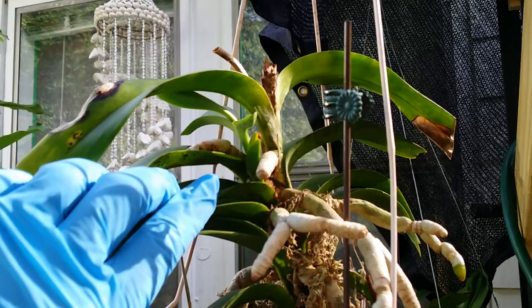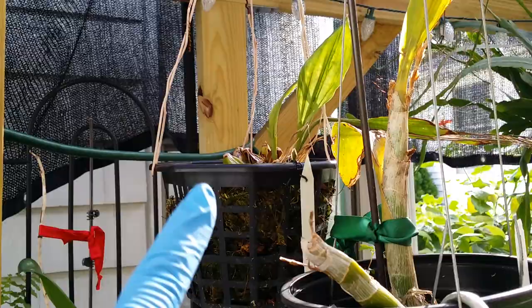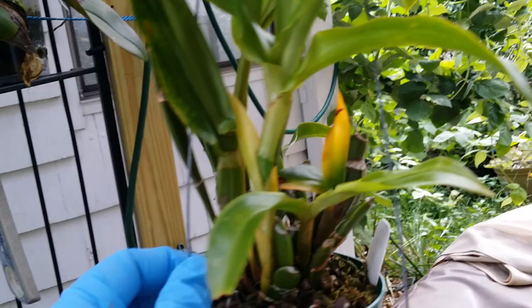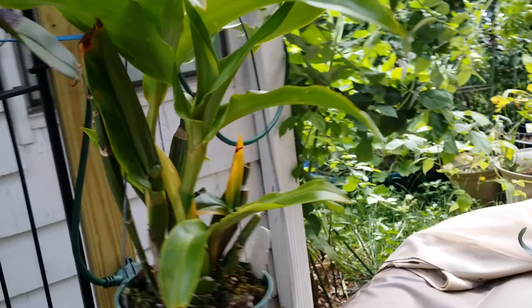That one got knocked over by the squirrel again, and I tried to save it and put it back in the basket, and moved it here, and it's trying to make two new babies. Yeah, this one, the bloom I missed because I went to the Philippines, so I have to move it in there. It looks like there's mealybugs in there, but I'm not sure. It has new lush leaves though. Very good.